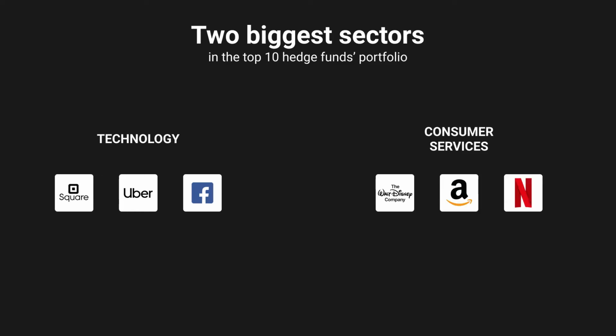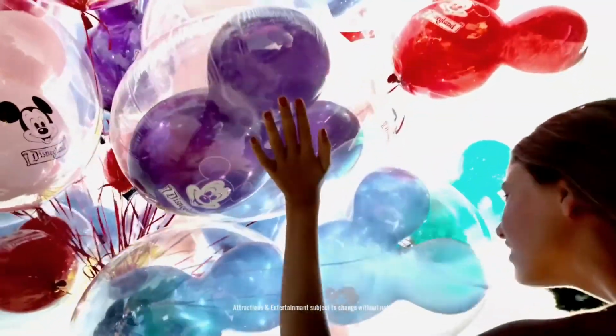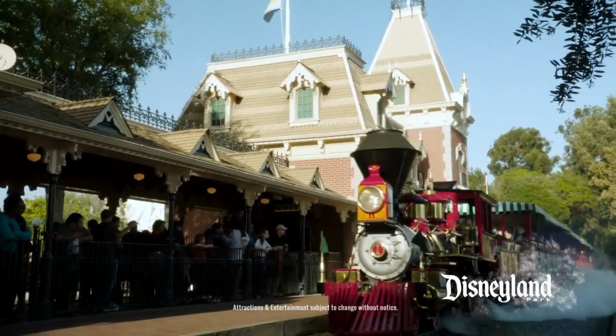It is important to also notice that you can classify many of the consumer services companies as technology companies. For example, Netflix. This should not be a big surprise since US markets are tech heavy and technology in business now is basically a must. Companies cannot survive in today's world if they do not leverage the power and cost efficiency of technology and automation. Disney itself is turning to Internet of Things or IoT technology in its theme park operations.